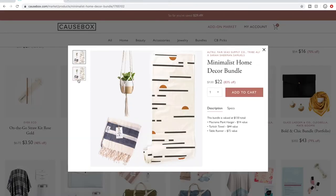Okay, here's a decor bundle. See, this is just very much a style that I don't like. See, here's another thing that I got in a past box, this macrame plant hanger. I love plants, but I got this plant hanger in a past box and I don't use it. So that's yet another thing where I got it, I appreciated it when I looked at it, but I never was excited enough about it to use it. This looks like an okay price, $130 value. Turkish towel. This is $44, this towel.